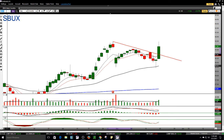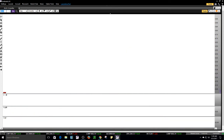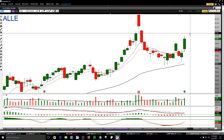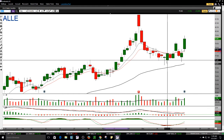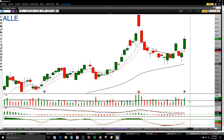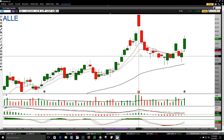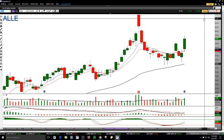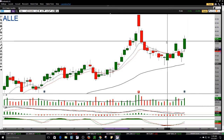Number two on the list is ALLE. Another chart with a decent setup here. 8/13 crossover over the 50 EMA, making a higher low. Increased volume, stochastics curled up, MACD curled up, and so for right now it seems like this is a beautiful little cup and handle setup, and I would expect the chart to make a continued move on this one.